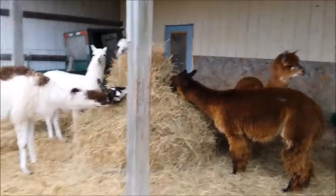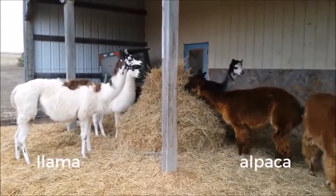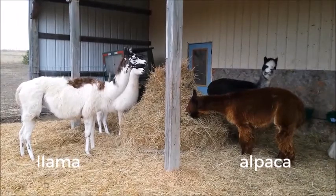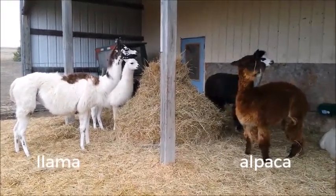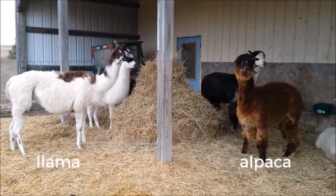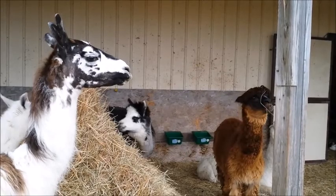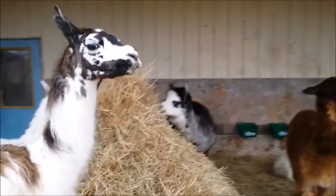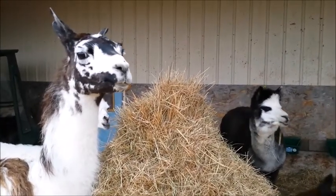First of all, the size. On average, an alpaca is going to weigh 150 pounds, whereas the llama is 350 pounds. So side by side, you really can tell there's quite a difference. Also, looking at their face, the face shape is different. The llama has a more elongated face, whereas the alpaca has a more blunt face.